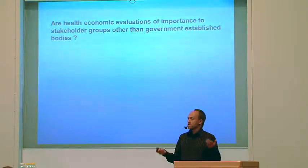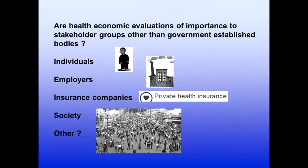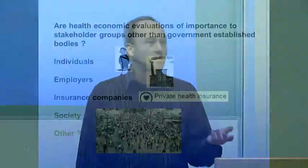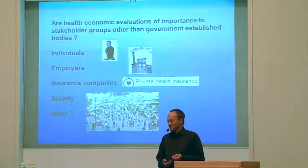Well, I would argue that it is of relevance to many other stakeholder groups. Is it, for instance, not of importance to an individual to know, if you want help with your asthma or your rheumatism, whether one treatment is more cost-effective than another? And for employers, it's certainly of interest to know whether treatments can affect sick leave rates or productivity. And insurance companies offering private health insurance are most certainly interested in the economic analysis.